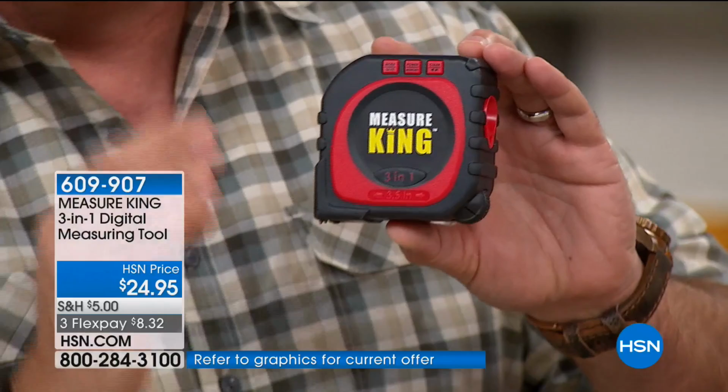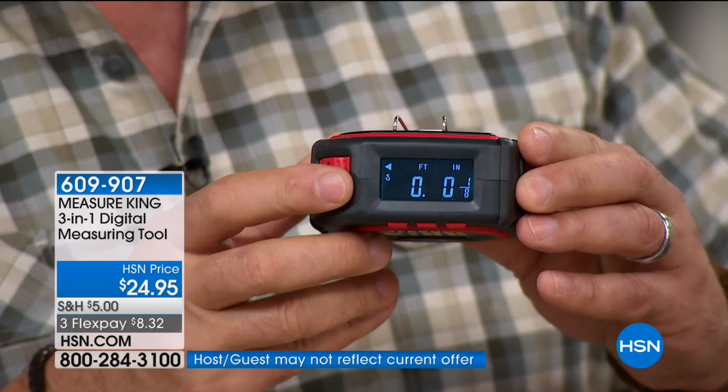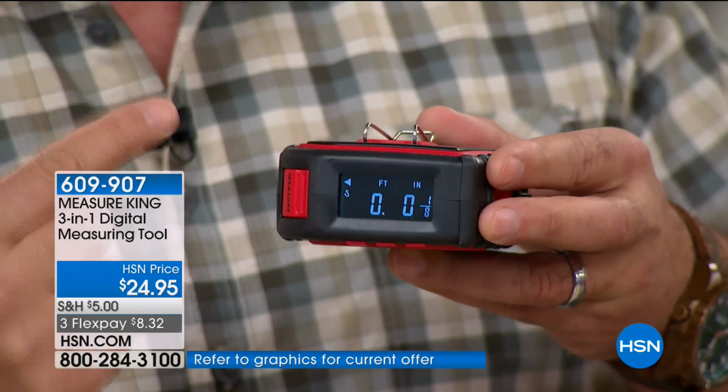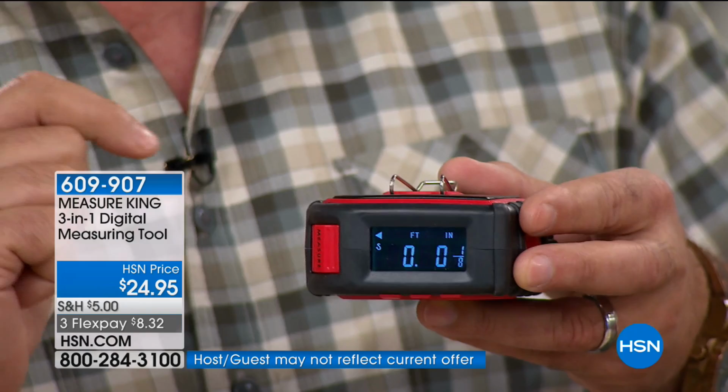Now, first things first, on top right here, there is a big, bright digital display. Look at how easy that is to see, even here under our studio lights. And I love that you told me to store the readings. No more weird, archaic notes. That's right. It has 9 memory settings in this. So when I actually do a measurement with it, you're going to see that I can store that in there. So when I go to the home improvement stores, I'm not guessing. I'm going to have everything right here.